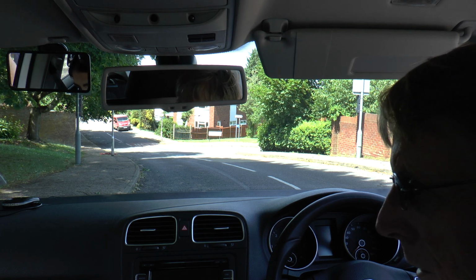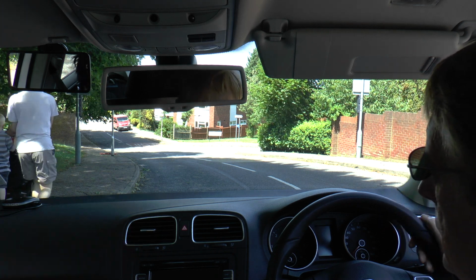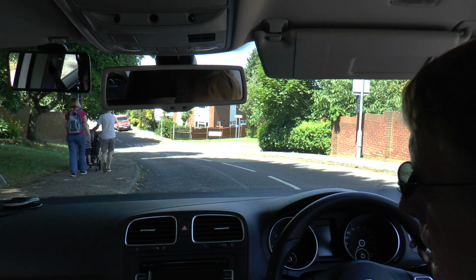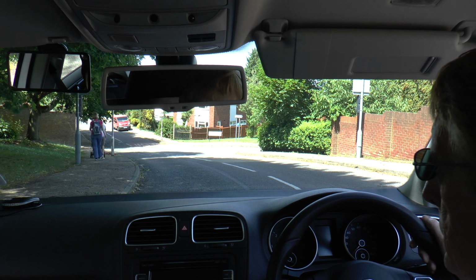So is it actually ahead or is it just left and right? Because bearing in mind it's just a straight road, isn't it? Isn't that for crossroads where you look ahead? And ahead is mainly to do with pedestrians as well, isn't it? Yep. And to do with junctions, pedestrians are going to come into the picture.